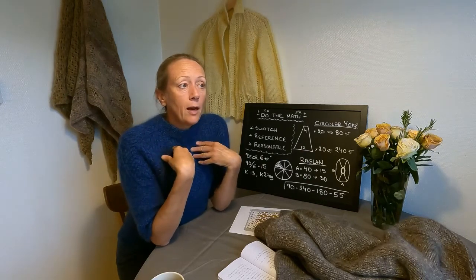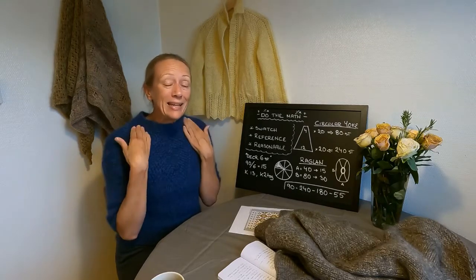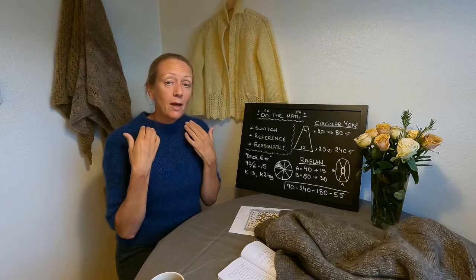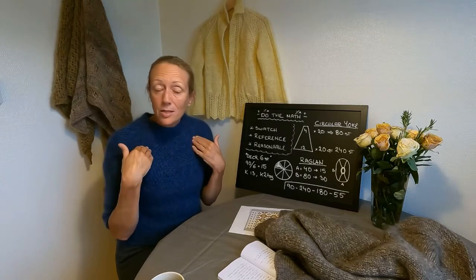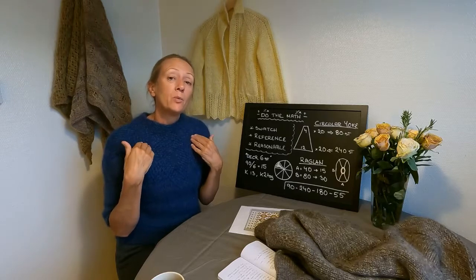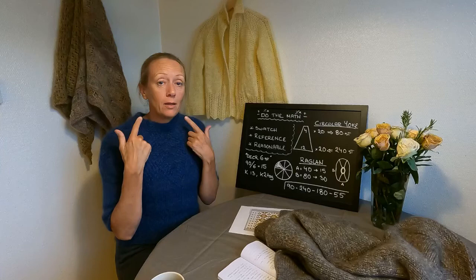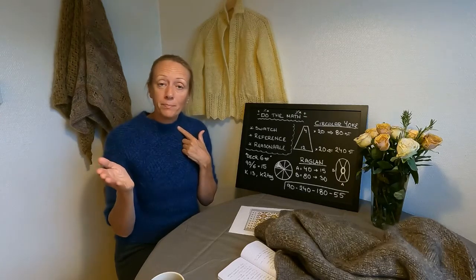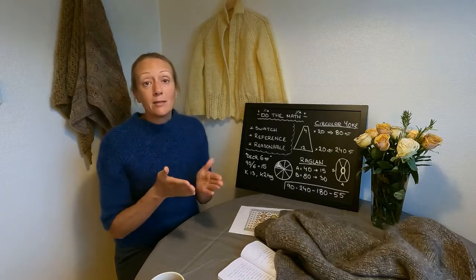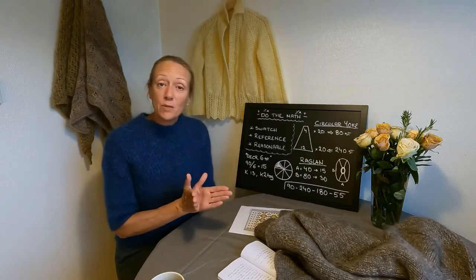We can take what I did here. I had 80 stitches and I would increase to 90 stitches. That means I will increase 10 stitches. That means I take 80 divided by 10, and I get my piece of cake, which is 8 stitches.